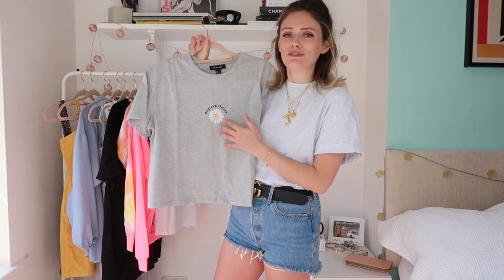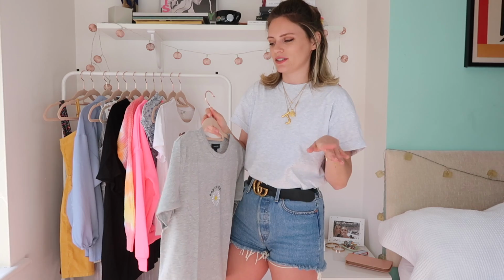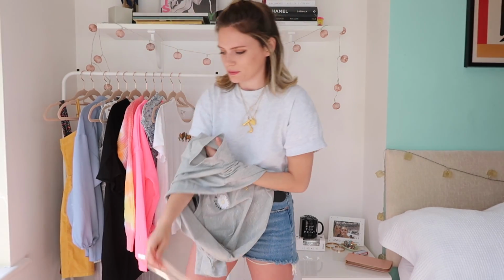It's just so cute, your daisy for spring. A daisy, so nice. Also, I'm getting a lot of hate in the comment section for how I take clothes off hangers. They're like, don't pull it through the neck. How else do you get it off the hanger? Well, I guess you could do that. Well, that's kind of easy. Okay, we'll do that from now on.